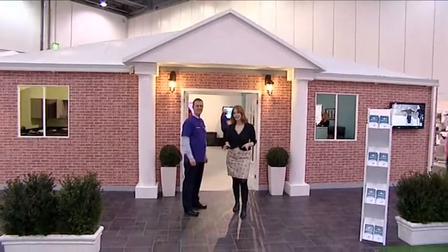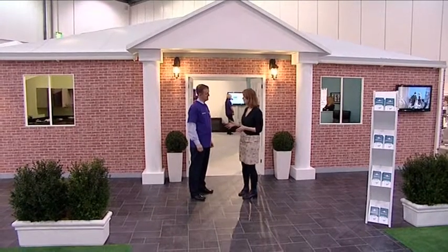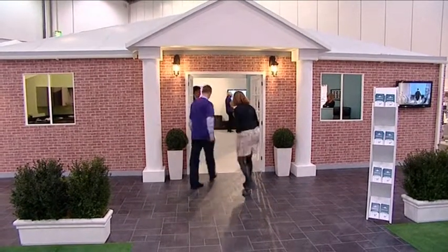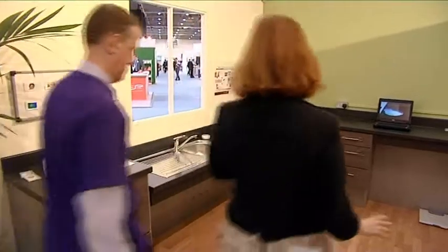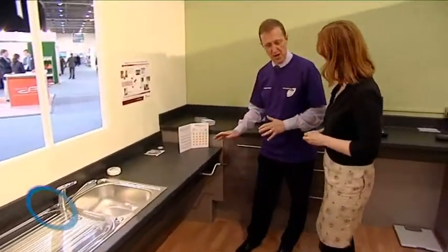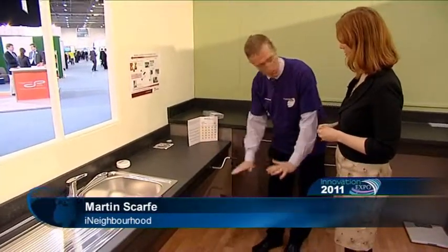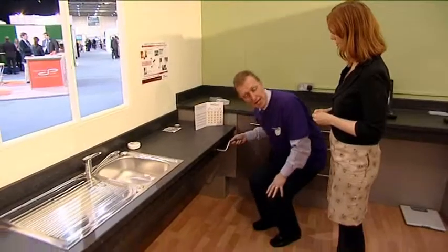Welcome to the iNeighbourhood House. This house has been specially designed for those in care. And Martin, you're going to show us around? Come on in. Okay, so this is the kitchen. What we've got in here is a variety of technologies for use in the home, and this is a rise and fall bench. So for people with disabilities in a wheelchair, you can come up here and you can actually start to move the bench.